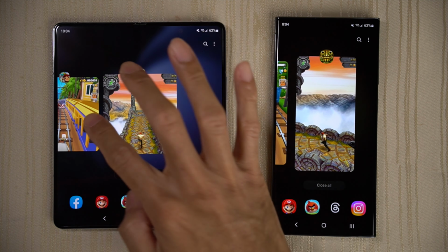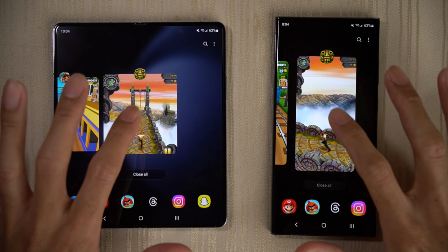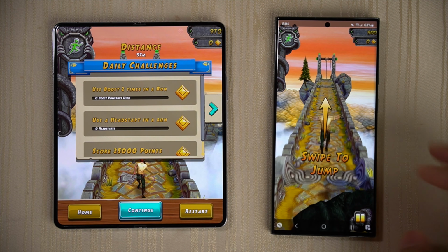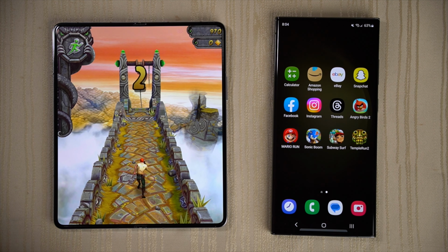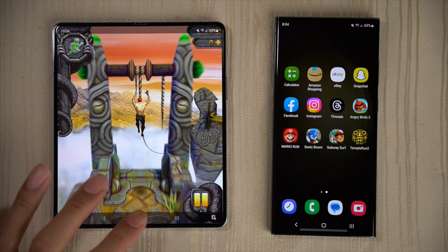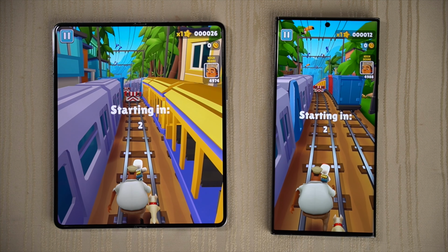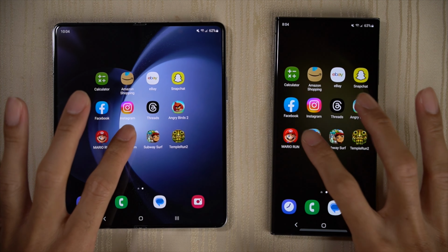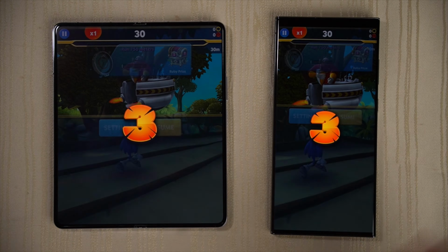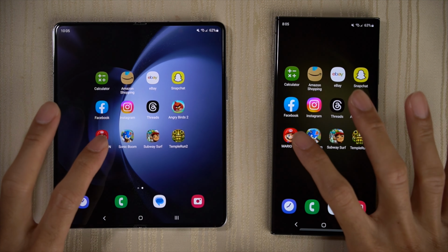All right, let's go ahead and check out the RAM management on both phones. Everything's in the background, so you can see. Now both of these phones have the same amount of RAM, 12 gigs. A little extra pop-up, but no reload, so you can see on the Temple Run. Okay, so that's good. And we're just gonna run through these apps again, and we'll have a look. Honestly, I anticipate no reloads. Yeah, no reloads.